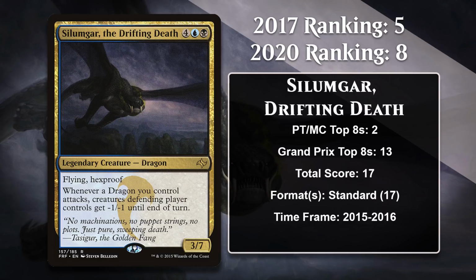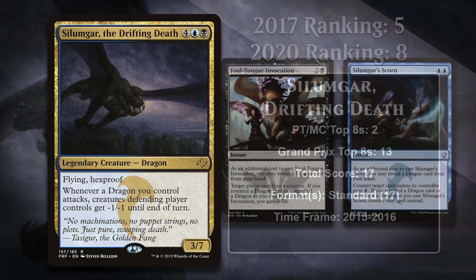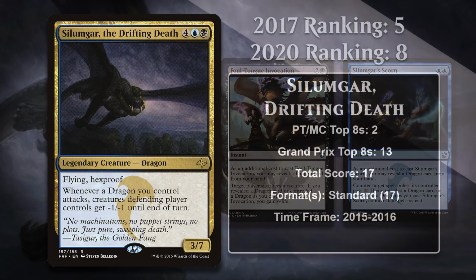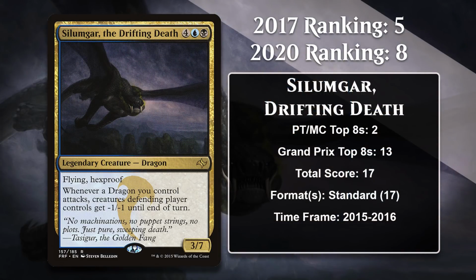All of that made Sillim Gar a nice win condition for control decks in Standard, especially because there was a whole dragon sub-theme in that Standard format, which paid you off for having dragons. Obviously, Sillim Gar does that, but there were also spells like Sillim Gar's Scorn and Foul Tongue Invocation, which give you some nice bonuses for having a dragon in play or in your hand. Sillim Gar never found success outside of Standard, but it may have an outside shot in Pioneer going forward.